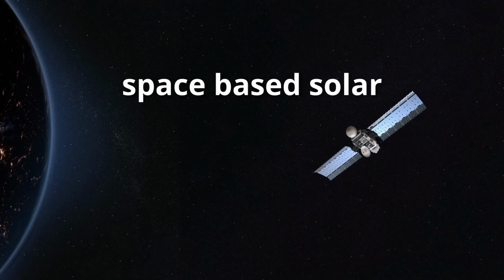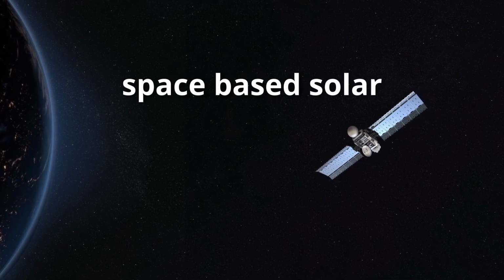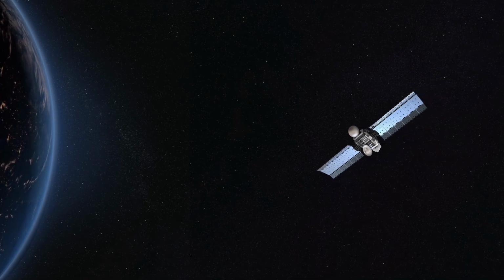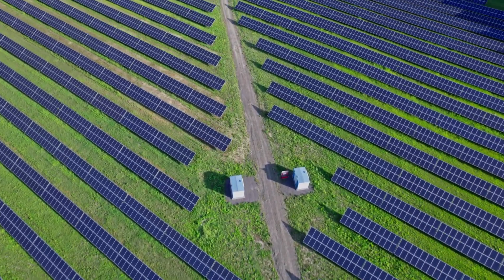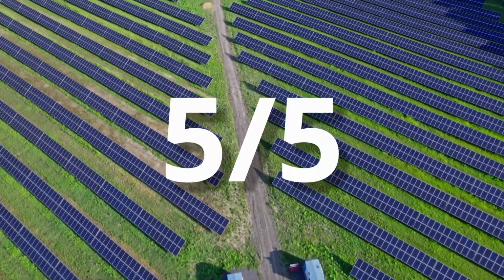One of the potentially cool technologies we might see in the near to mid future is space-based solar. Get panels above our atmosphere so they don't have that interference and beam the energy back to Earth. I don't know how viable or valuable this would actually be, but it does feel like a cool sci-fi idea, doesn't it? I feel like solar has a high potential to be an energy leader in the next decade, so I'm going to give solar a 5 out of 5.